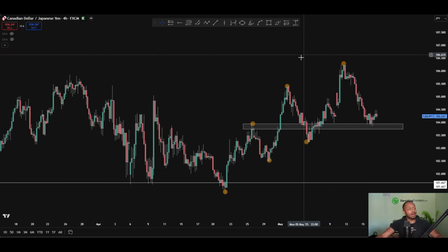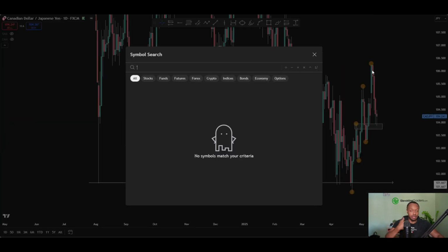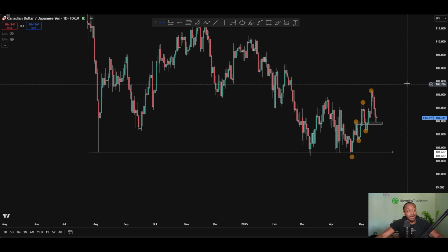Okay, so over to CAD yen. So I'm pretty bullish on this one. Again, as a whole, I do think yen pairs can see some upside. I do think the JPY currency itself might see some weakness. So I am looking at upside here for CAD yen. We have come back into major support here.